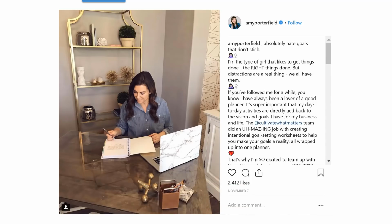Number 3, this is a great example here from Amy Porterfield. Visually, this is just visually appealing, right? It's great aesthetics. It's providing value in just the picture itself, but she also is talking to her audience of entrepreneurs about goal setting and planning.